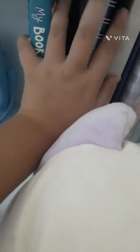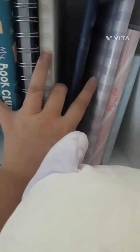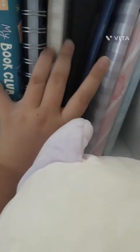I have just cute notebooks I'm gonna use next year. I have a diary I'm gonna use next year. And these Sanrio stuff. And on my bed. And if we just move here, it's this.